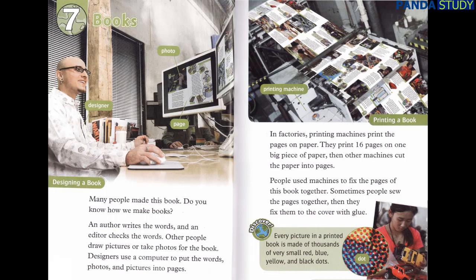People use machines to fix the pages of this book together. Sometimes people sew the pages together. Then they fix them to the cover with glue. Discover! Every picture in a printed book is made of thousands of very small red, blue, yellow, and black dots.